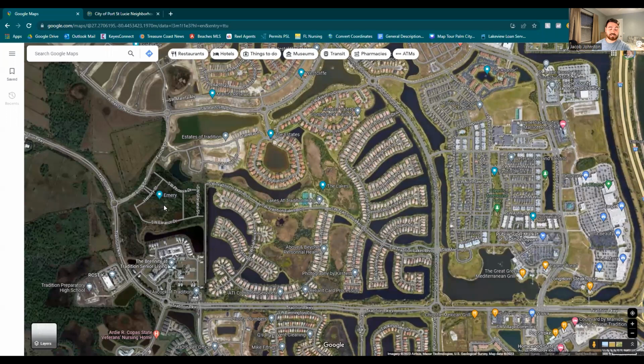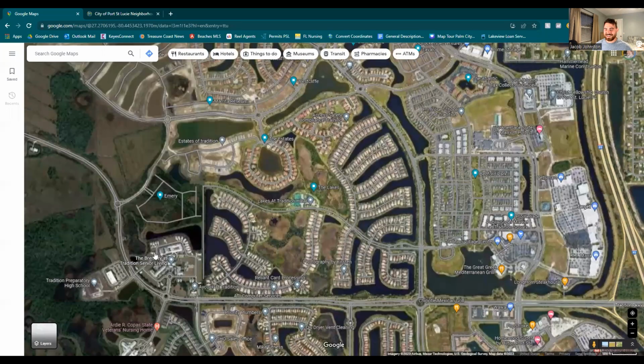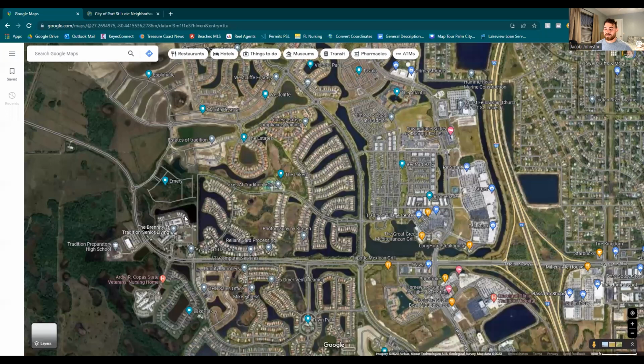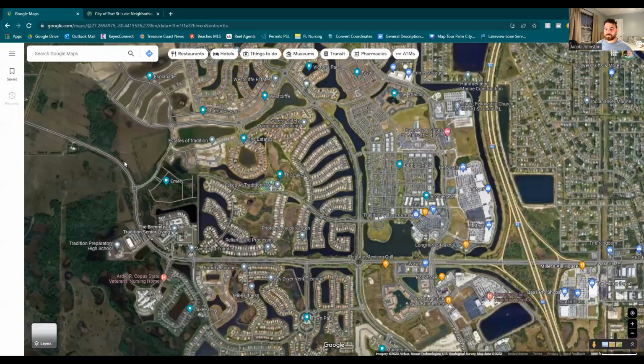And like I said, it looks empty. It's not empty, I promise you. Here's some senior living right here. So if you're moving here with your parents or someone who needs to be in assisted living, here you go.